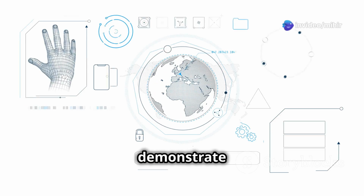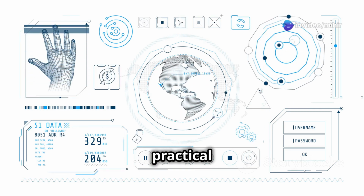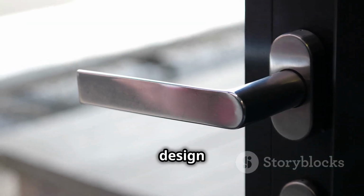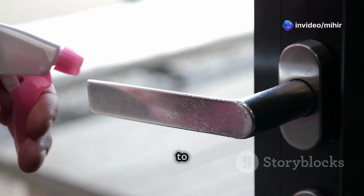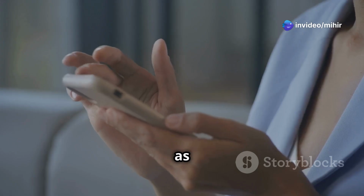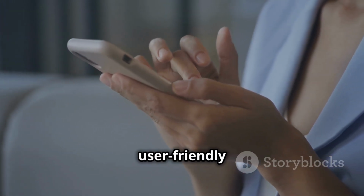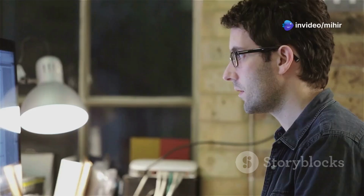These examples demonstrate that Fitt's law isn't just some abstract concept. It's a practical guideline that influences the design of many objects we use daily. It's a fundamental principle of design that's been applied to physical objects for centuries. From ancient tools to modern gadgets, the essence of Fitt's law remains relevant, and as we'll see in the next section, it's just as important in the digital world. The principles that make physical objects user-friendly are equally crucial in designing intuitive digital interfaces.